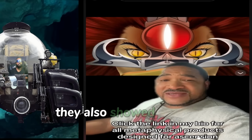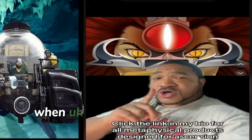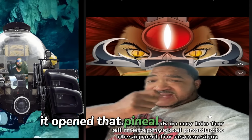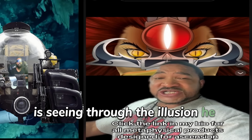This is why in Thundercats they also showed us the importance of the third eye and seeing through the illusion. When Lion-O picked up the Sword of Omens and put it right here and said, give me sight beyond sight, it opened that pineal gland up. And that's the representation of the pineal gland and seeing through the illusion.